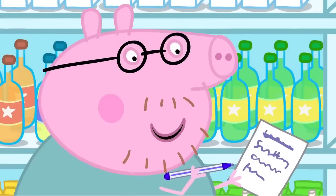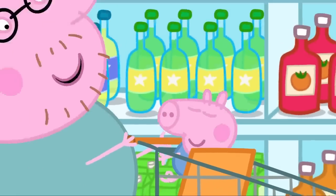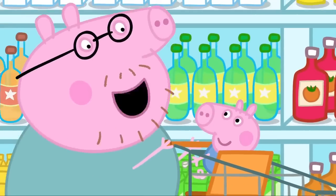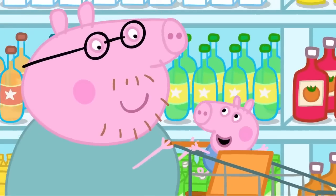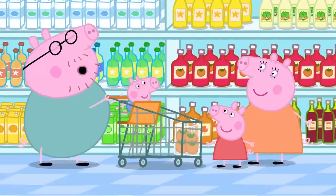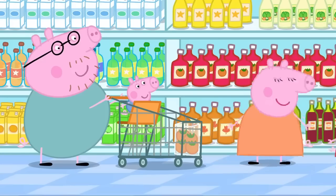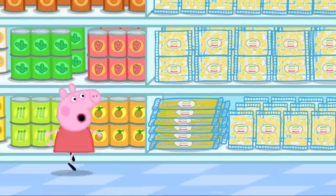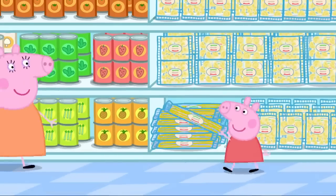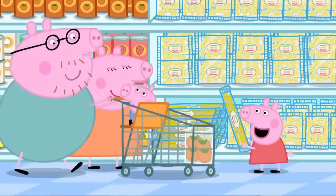What's next on the list? Spaghetti. Piggetti. That's right, George, but it's called spaghetti. Spaghetti is Peppa and George's favourite food. I wonder where the spaghetti is. I can see it. This way. Look, Mummy, here's the spaghetti. Well done, Peppa. Let's put the spaghetti in the trolley. Yes, Mummy.